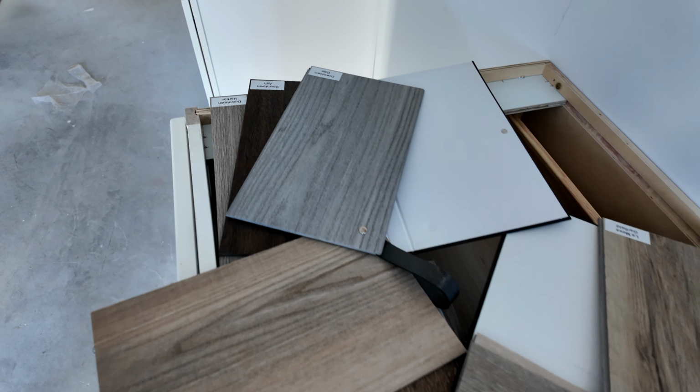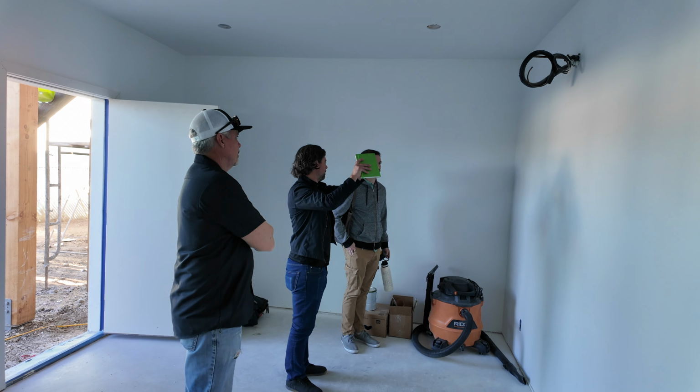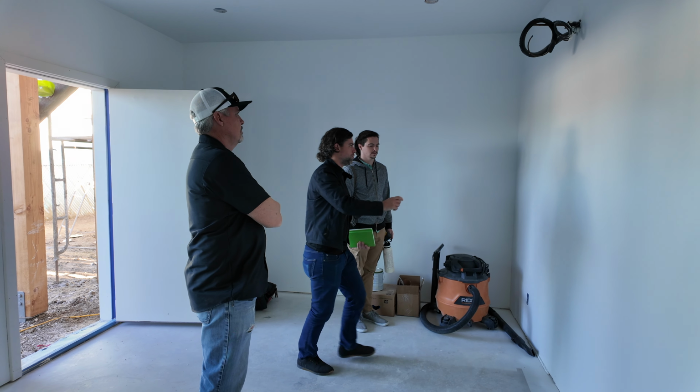So you want to make sure that you have a 1-hour fire rating in that floor. You also want to make sure you have a 50 sound transmission class and a 50 impact isolation class so that the tenants below don't hear the tenants walking around or dropping things on the floor above. And that's a requirement anytime you have one unit over another.